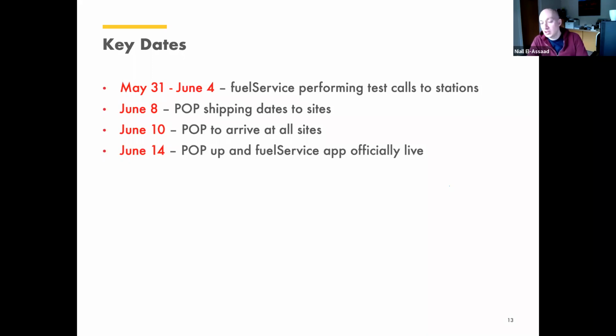And more importantly, that the station staff get used to it, are trained, and know how to respond to the system. On June the 8th, the PLP materials will be shipping to all the sites. Hopefully they're going to arrive by June the 10th for you to be able to put up. And then on June the 14th, we'll have done all the testing. We'll know that all the sites are working, and we'll be able to make the system live for real customers to actually come and use.